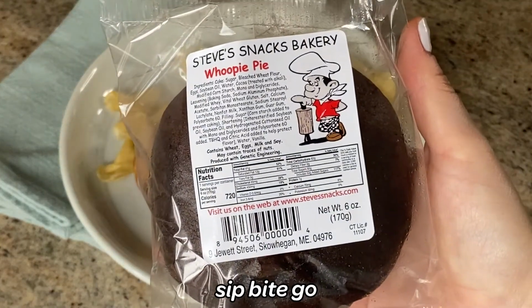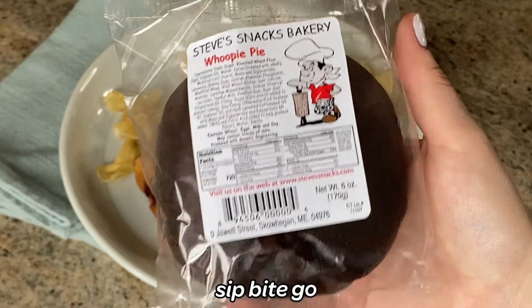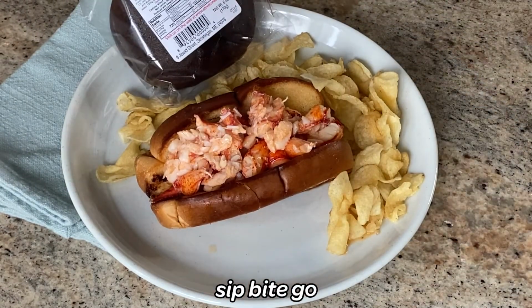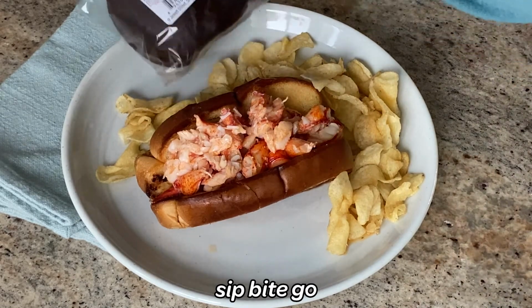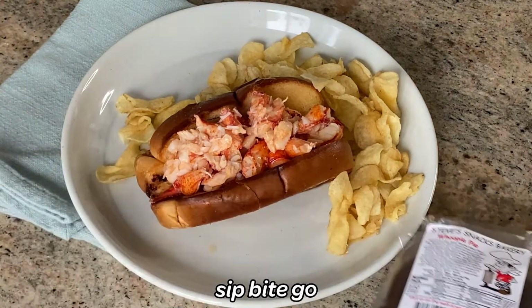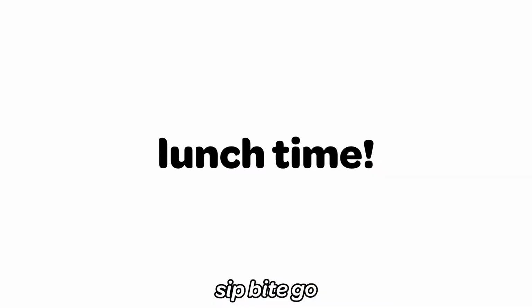And then of course we got to serve Steve's Snacks Bakery whoopie pies as dessert, and they were absolutely fresh. So moist. I couldn't believe that we stuck them in the fridge overnight and they were still so fresh. I think they're up to some kind of magic with however they're creating these whoopie pies up there in Maine.